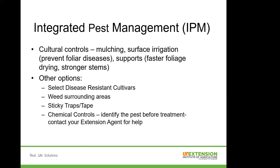And then, of course, if there is a pest that you're trying to treat, make sure that you identify it properly before trying to treat. So whether that's a disease or an insect, you can contact your local extension agent for help with that, and they can give you recommendations on how to control that. So again, find out what it is before you start treating it.